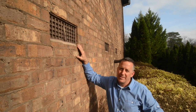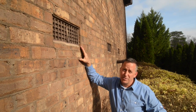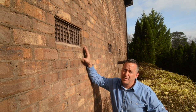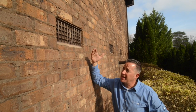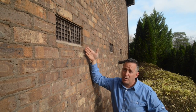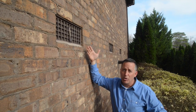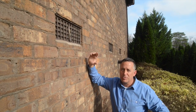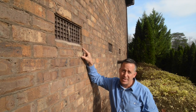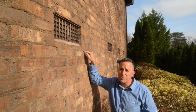Once we encapsulate the crawl space, the foundation vents on the exterior look exactly the same. They're just shut. They're not letting the passive air drop into the crawl space like before. All the work is done on the interior of the crawl space, where we close the crawl space down with rigid insulation behind this vent, stopping that air from migrating into the crawl space.